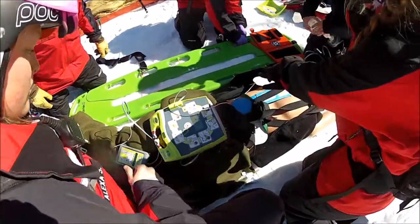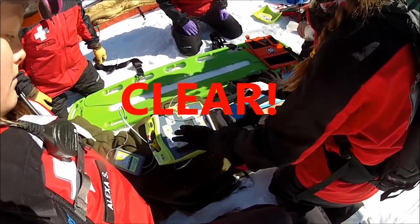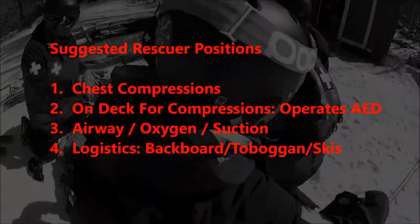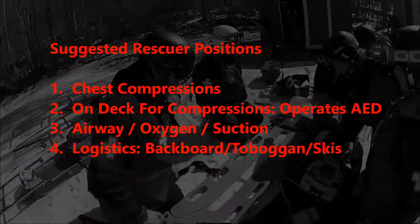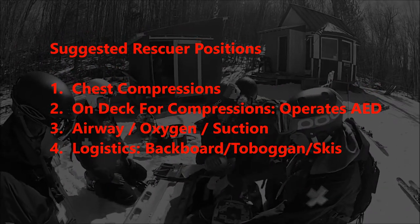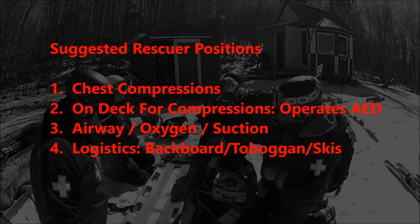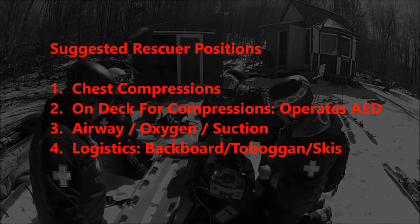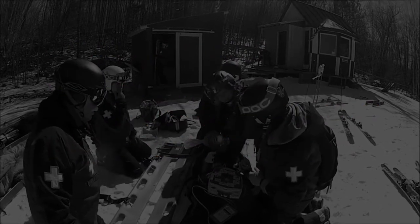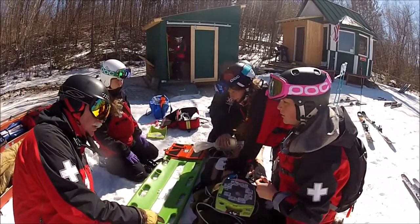Be sure to clear the patient before delivering every shock. The suggested rescuer positions for this event are 1 rescuer doing chest compressions, 1 rescuer is on deck to do compressions next and operates the AED, 1 is on the head operating the oxygen, suction, bag valve mask, and airway, and 1 is handling logistics, including setting up the backboard, the toboggan, and the rescuer's skis.